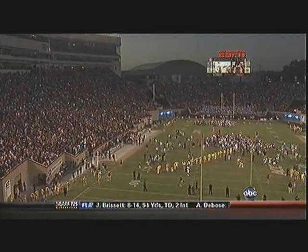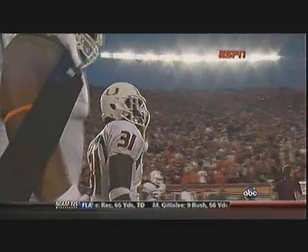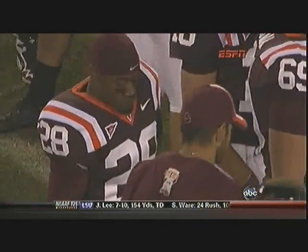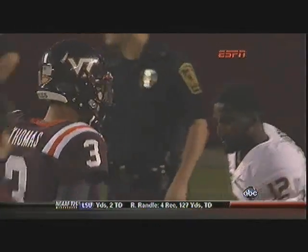If you like college football and you got to watch this whole game, what else could you conceivably ask for? It's one of the greatest games I ever saw. Frank Beamer has joined us. Frank, just your typical Saturday afternoon at Lane Stadium.